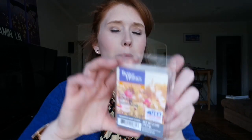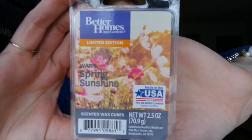I'm hoping that, again, it's a lighter scent, so I'm hoping that it has a pretty strong scent throw and longevity. And then I also grabbed the Better Homes Warm Spring Sunshine, which looks like this. And this one is just floral. It is just a very straight up floral scent, which I mean the picture would probably imply, but if you're not someone who likes florals, you would not like this.